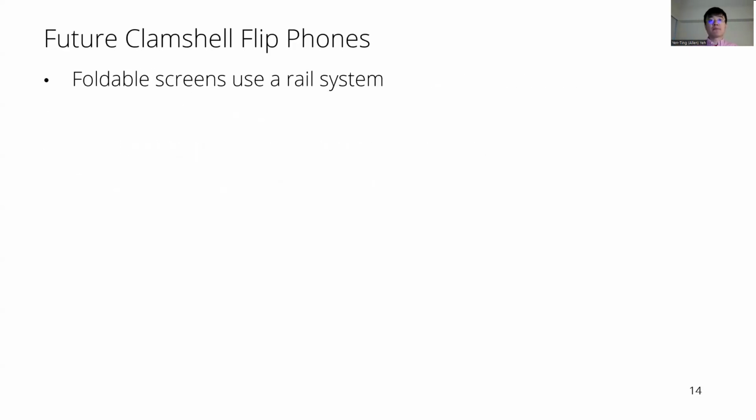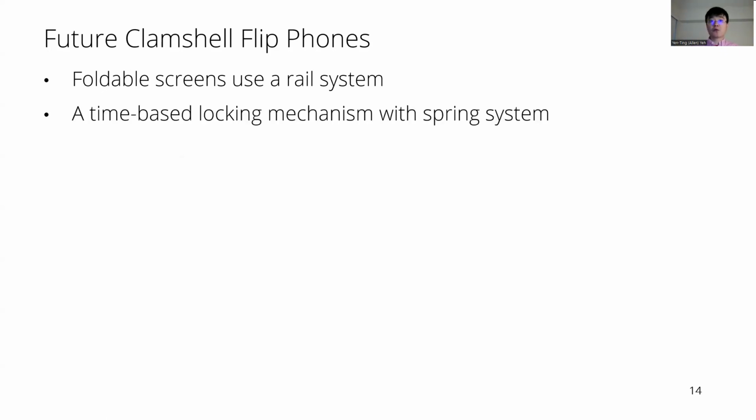Finally, we want to describe the future clamshell flip phone we imagine based on our results. Current foldable screens use rail systems. We can fold the device inward, but it's possible to extend the system to enable an outward fold too, especially since participants prefer a small outward fold.